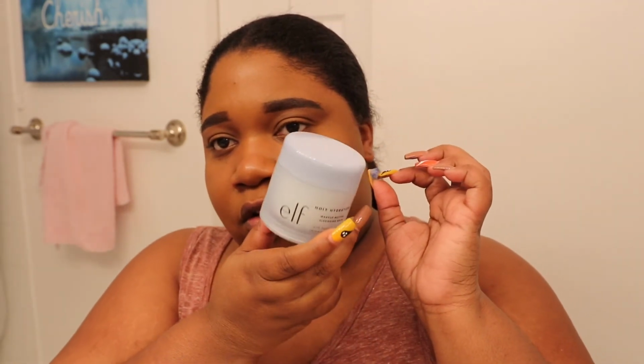So I'm going to be taking off my makeup, like I said, with the e.l.f. Holy Hydration Makeup Melting Cleansing Balm. It retails for $10. It has hyaluronic acid and ceramides and peptides. This is what it looks like. You get 2 ounces, 56.5 grams of product. That's actually a good amount. I like the packaging. It's very simple, very cute.